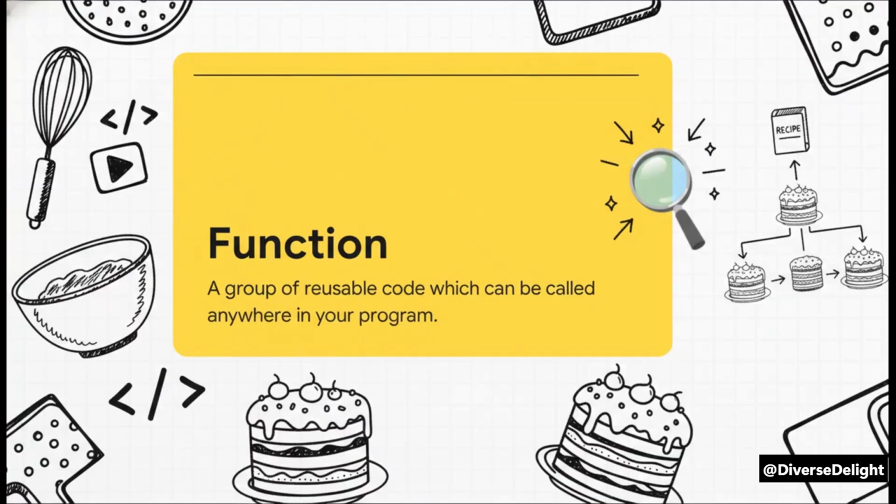So what is a function, really? The best analogy is a recipe. It's a self-contained block of instructions that does one specific thing. You write that recipe just one time, but you can use it to bake a cake or run some code as many times as you want, forever.